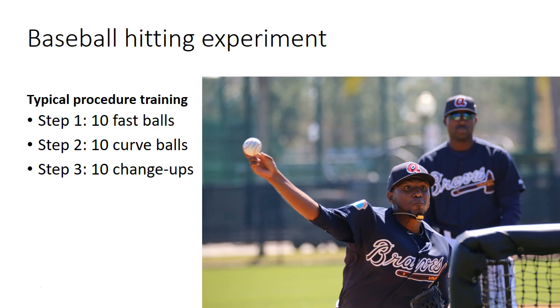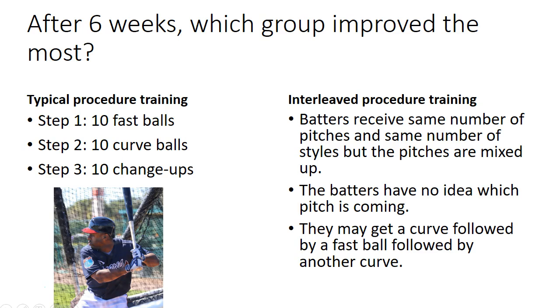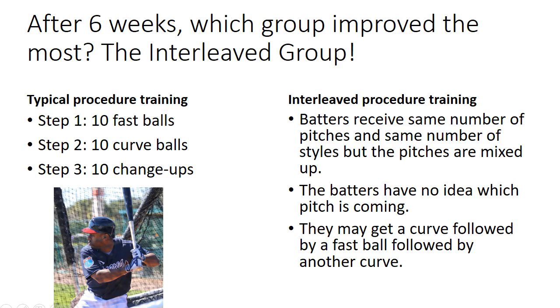Now, for our experimental group, we're going to mix it up a little bit. We're going to try interleaved procedure training. The batters are going to get the same 30 pitches every day, but the pitches are going to be mixed up. The batters have no idea which pitch is coming. They may get a curve followed by a fastball followed by another curve. So they're going to get the same number of pitches and the same number of styles, but they're going to be mixed up in order. So, after 6 weeks, which group improved the most? The interleaved group.